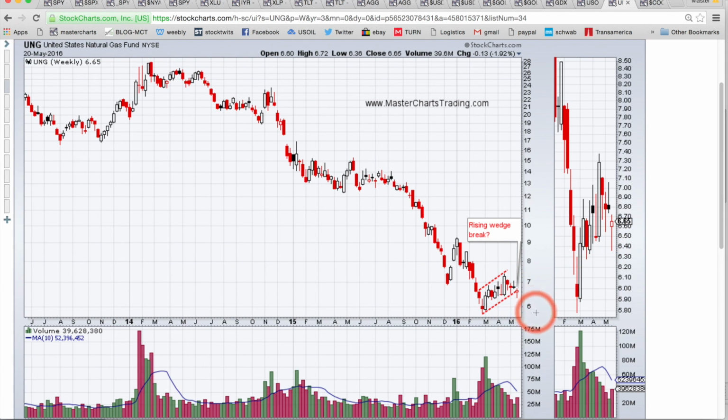We'll see if it pans out or not. If it does, then certainly new lows are more likely than continuation higher. There is resistance up here around 7.40 or so, and further up, if the rising wedge is not yet done, we can see maybe a little bit higher prices. But maybe we already got the rising wedge break, so continuation lower is certainly possible.